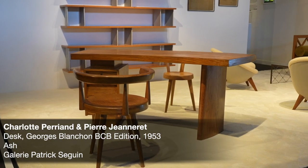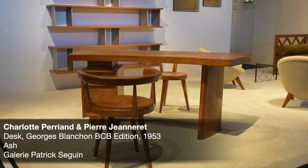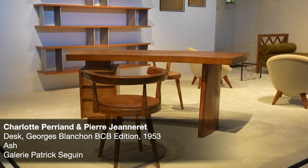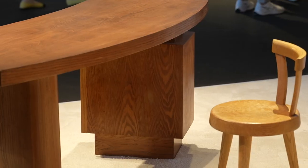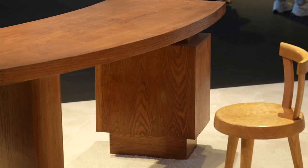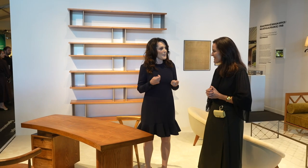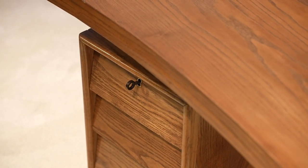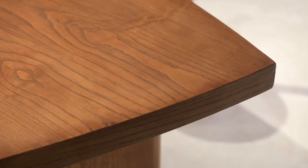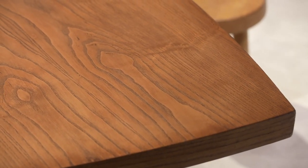So let's start. I'm Jen Roberts. I'm the CEO of Design Miami. And I selected this 1953 desk by Charlotte Perriand and Pierre Jeanneret. Hi, Jen. I know your taste, and it looks so much like you. It has this sense of modernism, simplicity, but it also has a really interesting story. It does indeed have an interesting story.